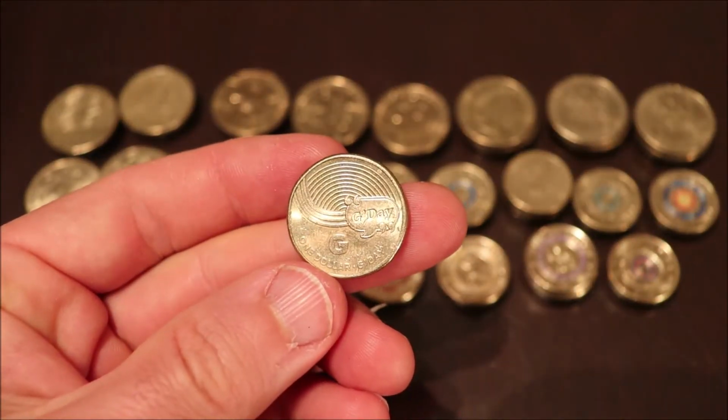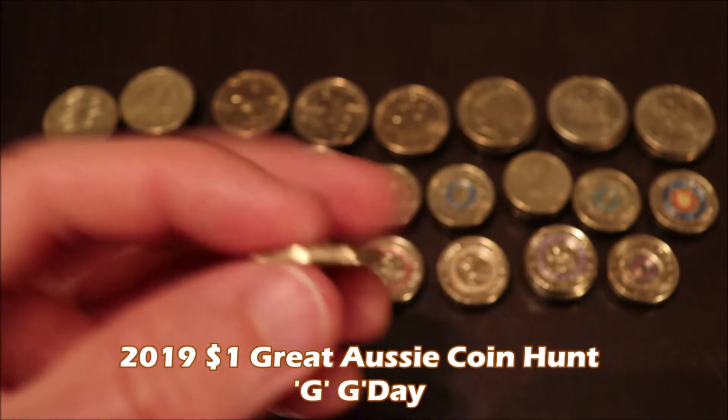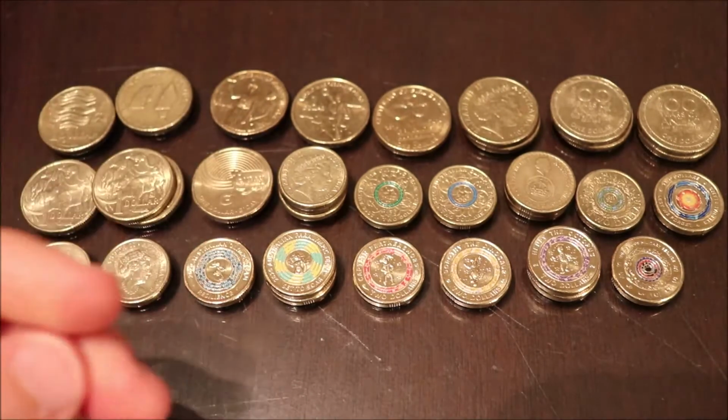Great Aussie Coin Hunt coins. This is the 2019 G for G'day. So one of those this week.